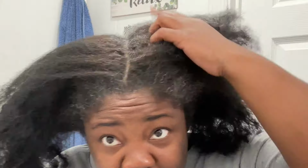Hey y'all, it's me again, and we are dealing with my hair today. It is an absolute mess. I have been rolling like this for months. As you can see, my grays are graying, and also I have that brown, and I would rather just go straight from black to gray.